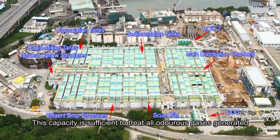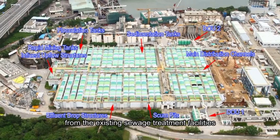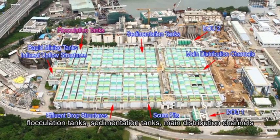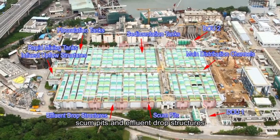This capacity is sufficient to treat all odorous gases generated from the existing sewage treatment facilities, which include influent upflow structures, rapid mixing tanks, flocculation tanks, sedimentation tanks, main distribution channels, scum pits, and effluent drop structures.